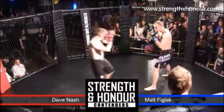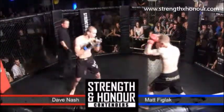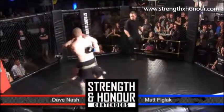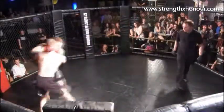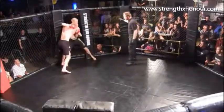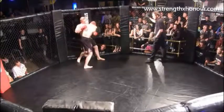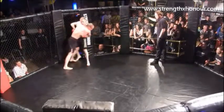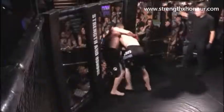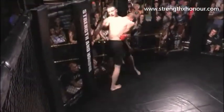Okay, we've got Dave Nash in the black shorts coming out of the red corner versus Matt Figlak from Trojan Free Fighters out of the blue corner. Both starting off quite strong. Matt doing well to pin him up against the cage there. And from there, he's done well to get off the cage.